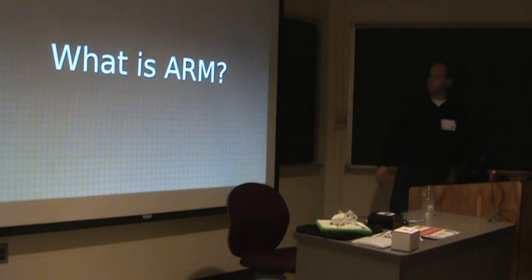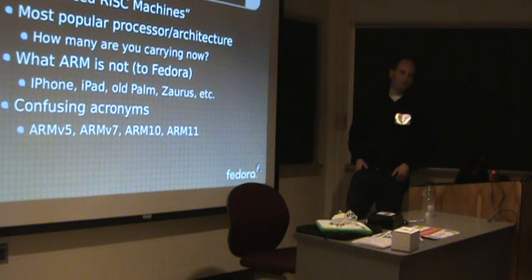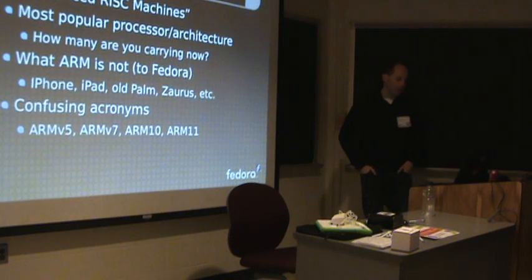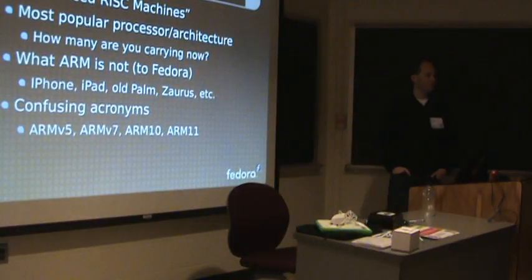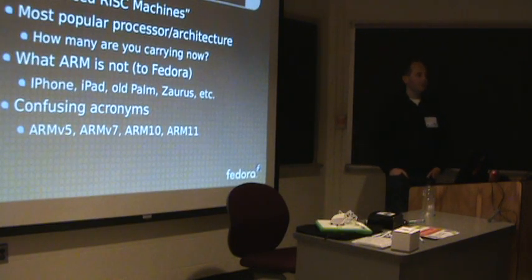Very briefly, what is ARM? So ARM has historically stood for various things. These days, people just use the acronym. They just use ARM. It is the most popular computer architecture out there, right? You are carrying, in all likelihood, at least one ARM device right now, if not several. Your cell phone is more than likely an ARM device. There were 6 billion, with a B, ARM chips shipped last year.